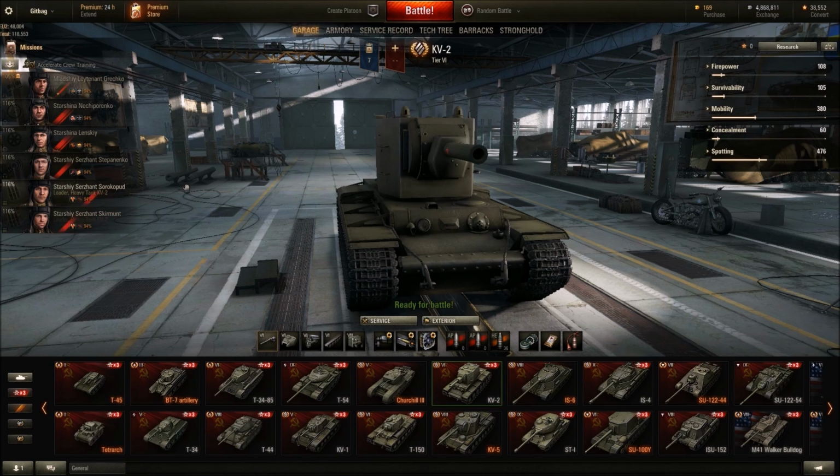Of course, that's kind of a bit of a dichotomy when this thing fires at only about 3 shots a minute. So that's basically all I can really say in a technical sense about the KV-2.